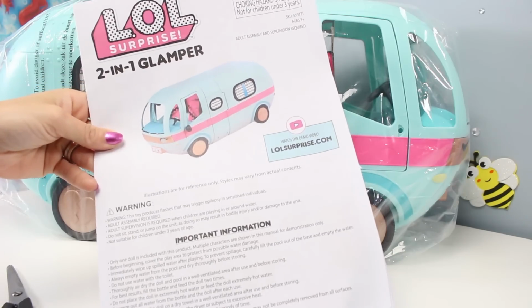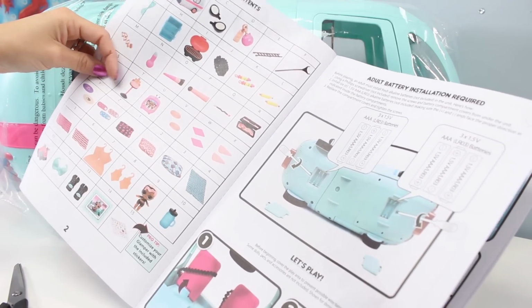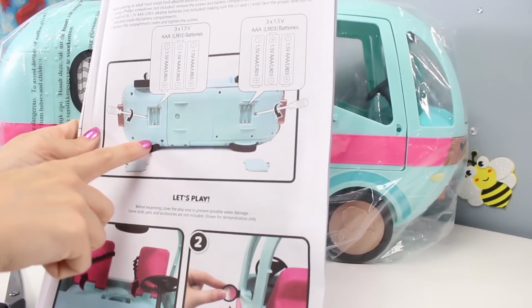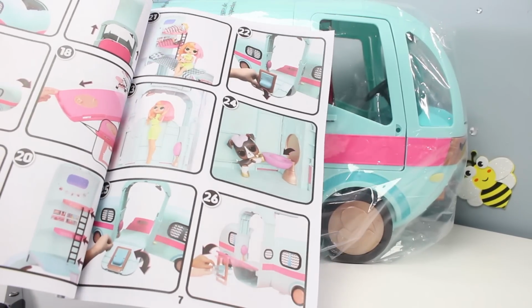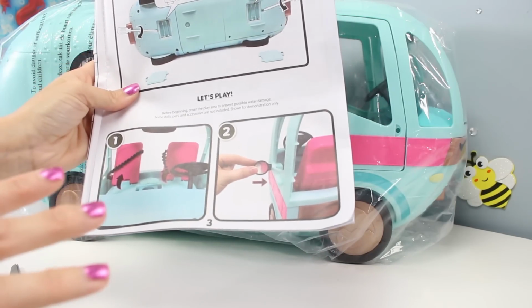And lastly, the instructions. The first page shows off all the contents that we will get inside, so if you wanna be surprised, do not pay attention to this. The second page shows that we are going to need 6 AAA batteries, which are not included, as well as a screwdriver to get the functional bits of this Glamper working. Moving on through the rest of the instruction manual is just showing us everything that we can do and minor things that we'll need to set up to get this toy ready to play with.